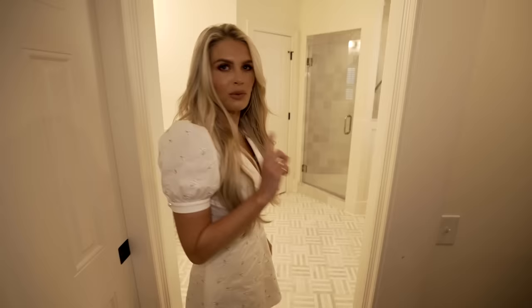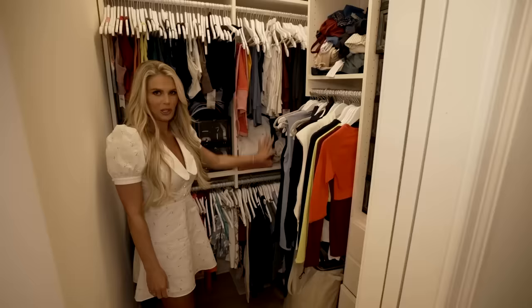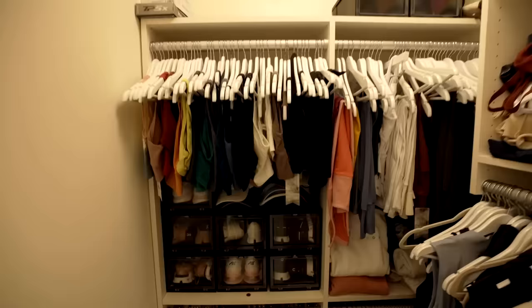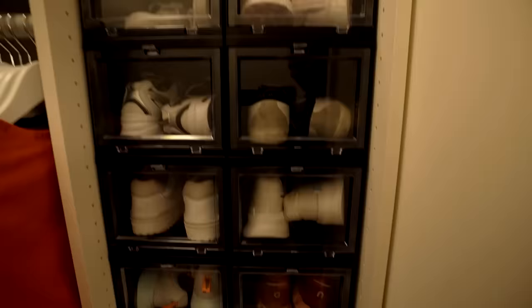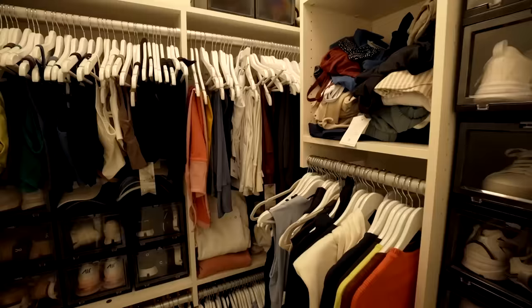And here is the bathroom. But before we get into that, you've got to look at my gym closet. So this is all gym clothes. It's a problem. I wasn't kidding when I said I had like over 100 pairs of workout leggings, sneakers. I'm sure you're wondering where all my other clothes are, and I can't wait to show you.